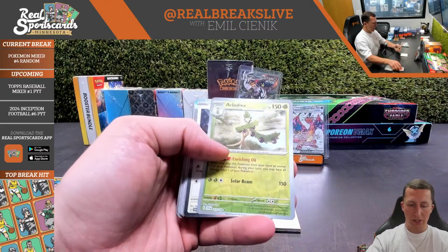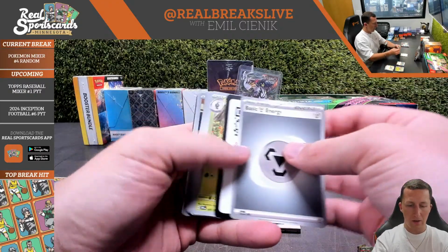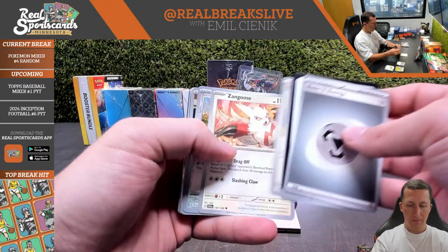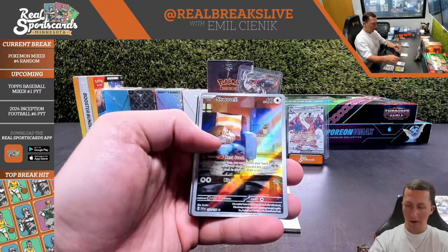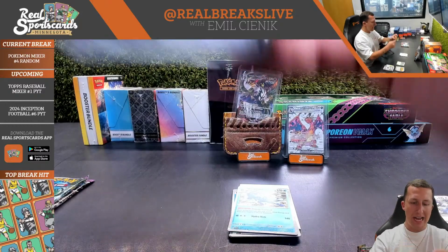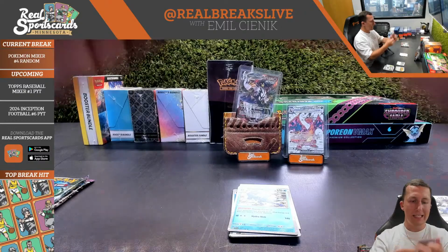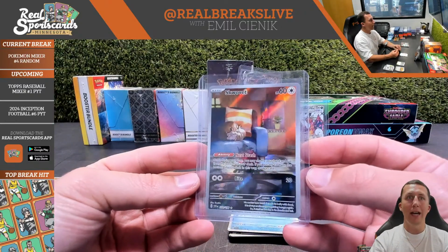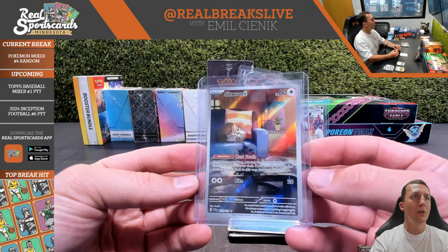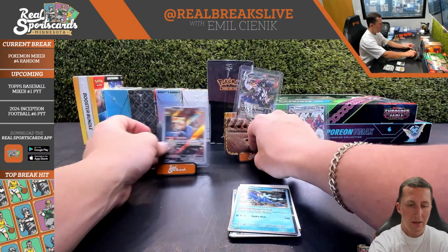Drifblim with a reverse. Arboliva with a reverse. And Cyclizar Hollow. Followed by the Cyclizar reverse and full art Squovit for the normal spot. A little full art action out of Scarlet Violet. Sweet one there. Normal spot going to E Griffiths.